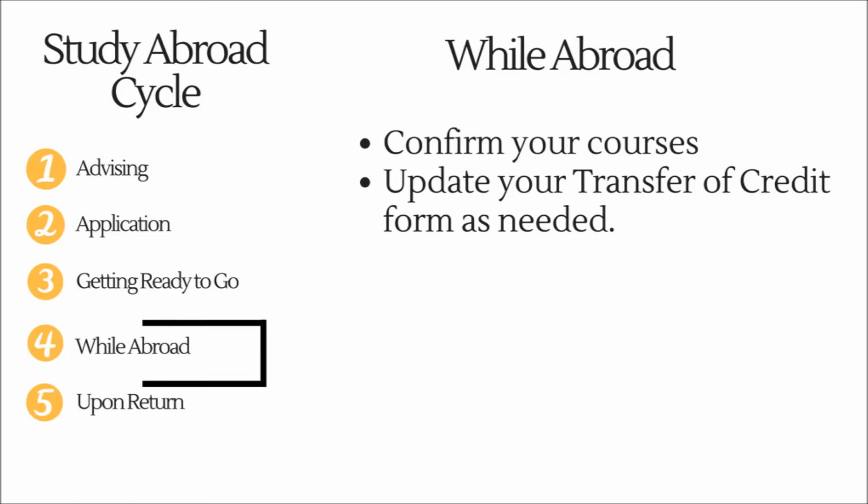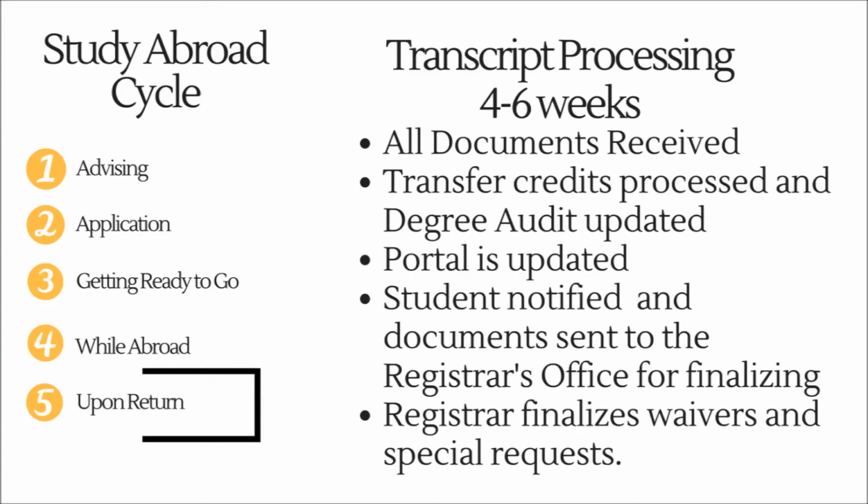If there are changes, we will start the process with you to update the form. It is important to update this form as soon as you can so that the transcript can be processed quickly when you return. Upon your return, the process takes 4 to 6 weeks from the time all documents have been received. When the transcript has been processed, your credits and courses will show on your degree audit report. Students are notified when the documents have been sent to the Registrar's Office for finalizing. The Registrar's Office will then complete any special requests indicated on the form and complete the perspectives or diversity waivers.